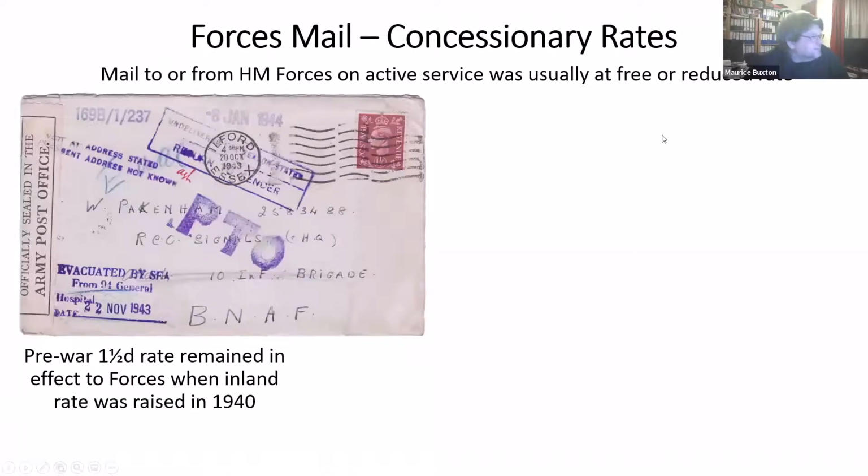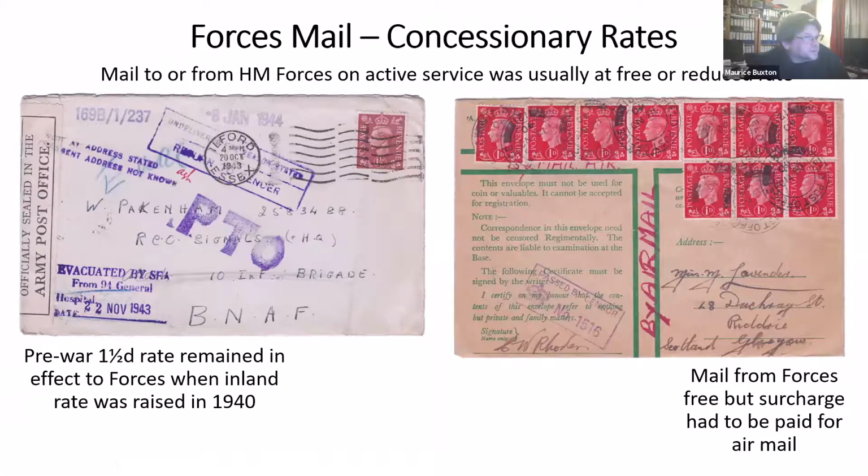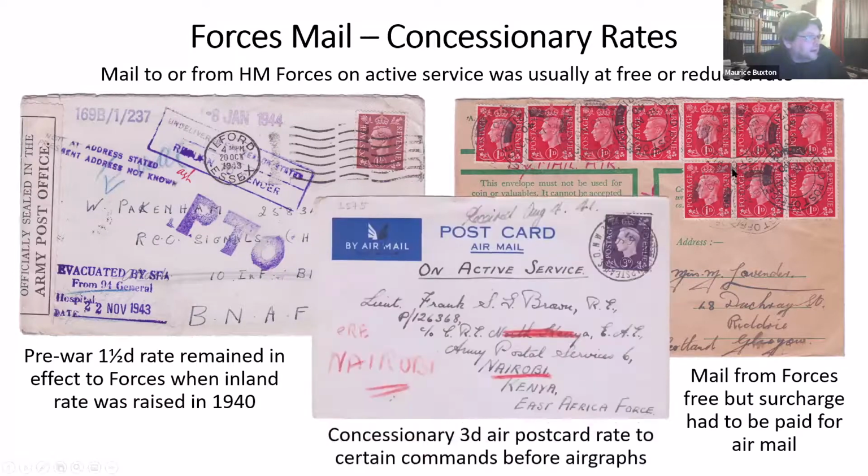Forces mail: the penny halfpenny rate stayed in force for the forces on active service when the rates went up in 1940. Mail from the forces was usually free unless you paid airmail. That, for example, is an envelope with the airmail fee of 10 pence paid, which was still cheaper than the usual airmail rate because the surface part of it was included free. And there are even things like special rates. This was a sort of precursor to airgraphs. It was an airmail postcard service to certain commands, for example, East Africa Force.